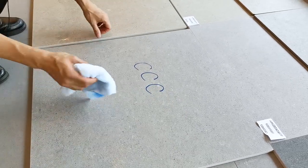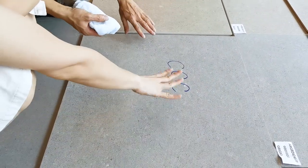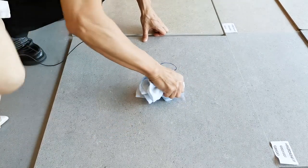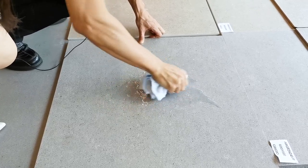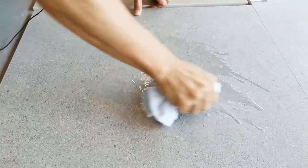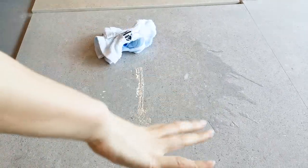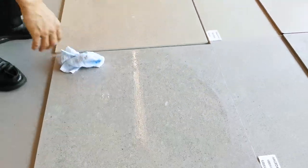CCC. This is a matte surface, and it's a rough surface. It's not polished, so normally it is not so easy to clean. Let me try. Compared with the polished surface, the matte surface is not that easy to clean. But we can see now all the marks are removed. Very good. That's great.